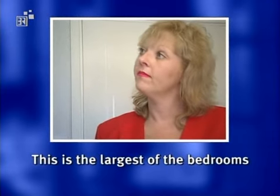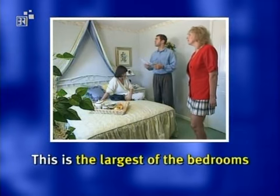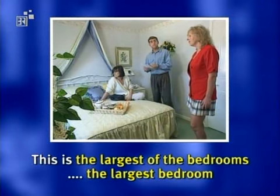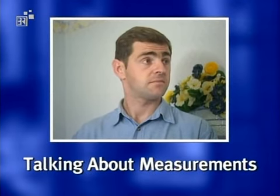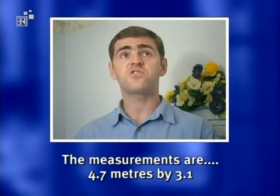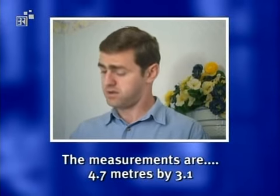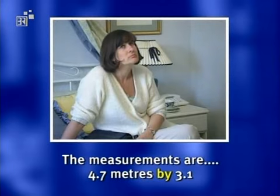This is the largest of the bedrooms, the master bedroom. When using a superlative, you can say the largest bedroom or the largest of the bedrooms. David is interested in the measurements. Listen again. The measurements are 4.7 metres by 3.1.